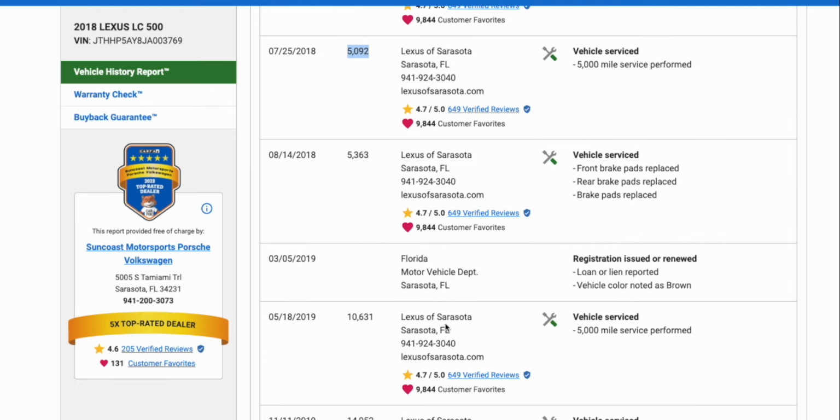Right here, we've got Lexus Sarasota, probably just incorrectly keyed that in, but that clearly looks to be the 10,000 mile service. Even if they did perform a 5,000 mile service, right? Nothing big happening from 5 to 10,000 miles, just your oil change, checking your fluids and all that good stuff.